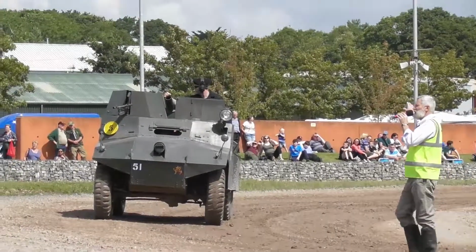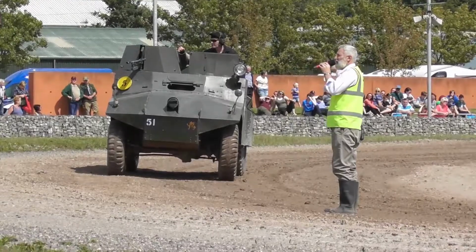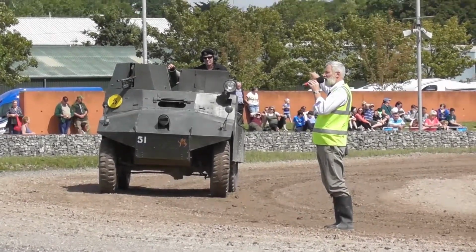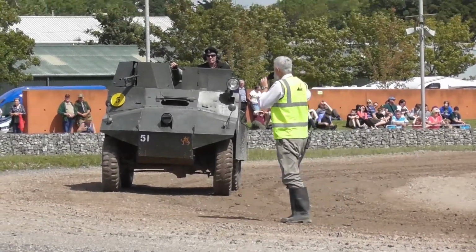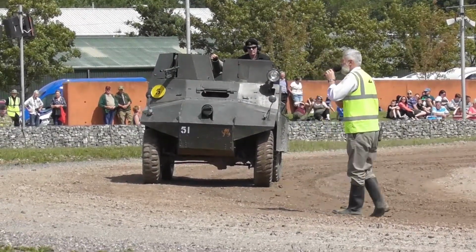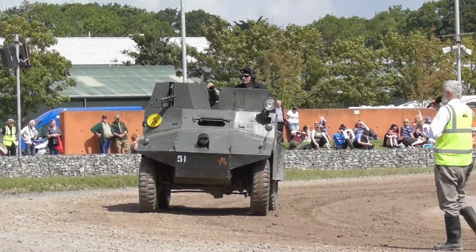Bit of armour plate to stop a bullet. Machine gun in a mini turret. Driver sits right in the middle at the front of the vehicle. It's a really awkward thing to drive. Two other crew members would squeeze in there as well. And this is actually the improved model, the Mark II. And this one you can actually select four-wheel drive. But it was something rather than nothing.